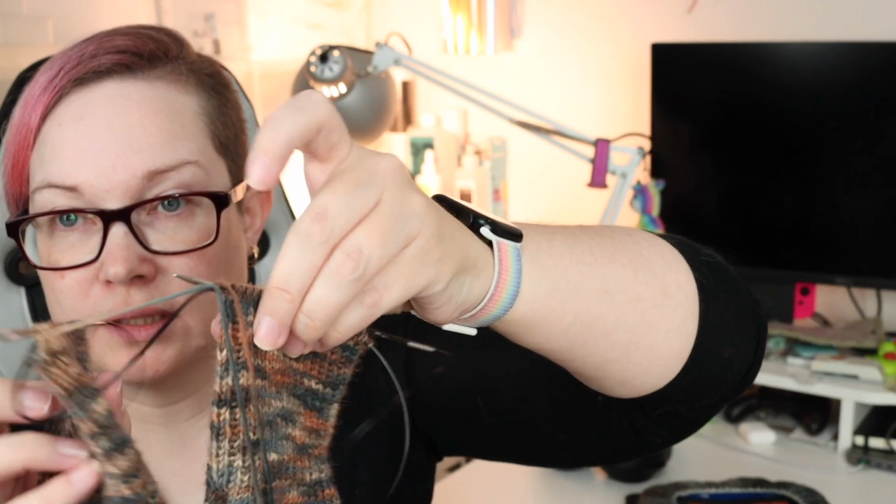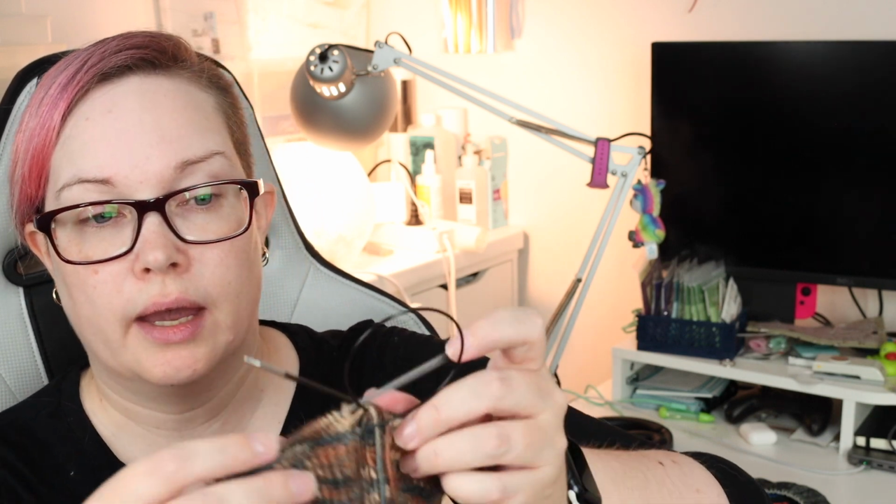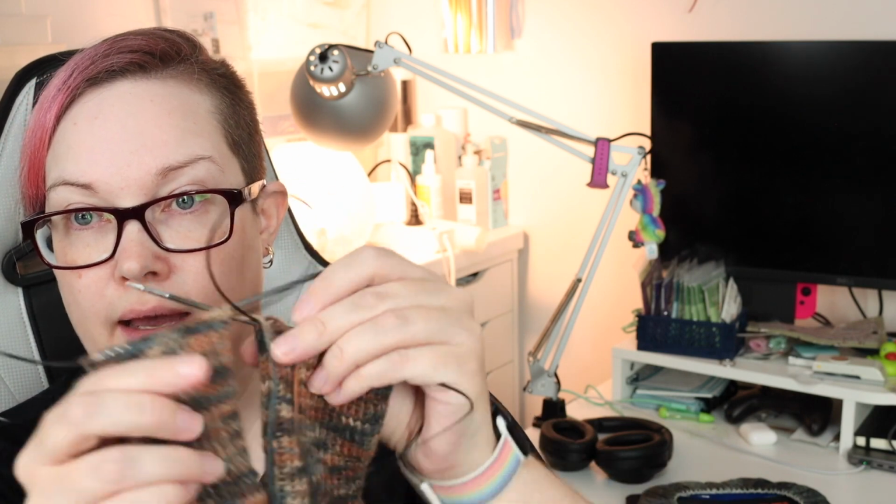I'm doing them 2 at a time, magic loop. That's toe up socks. That's how I do socks. It works very well for me. I can knit them on the train. I always had a problem with me dropping stitches when I was doing double pointed needles. So just using the loop method really made knitting much easier for me when it comes to socks.